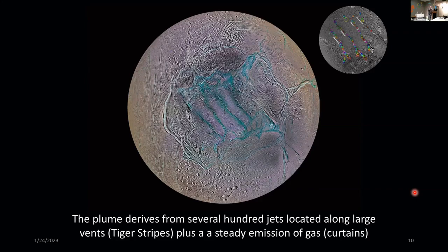And also based on maps of the surface of Enceladus, where we can see mantling material on the surface, which actually is fallout. So it's a long-lived feature that has been active there for a long time.